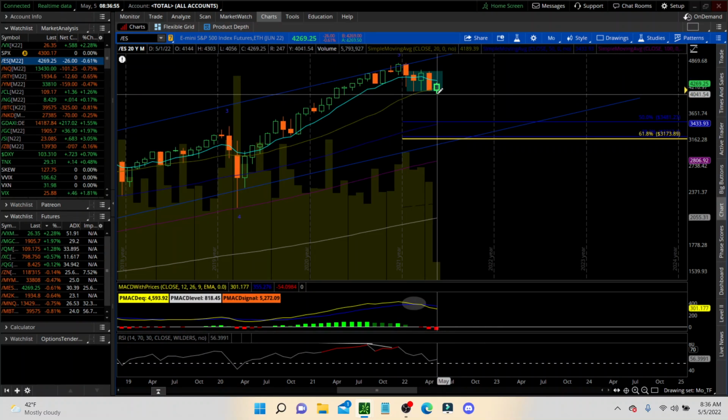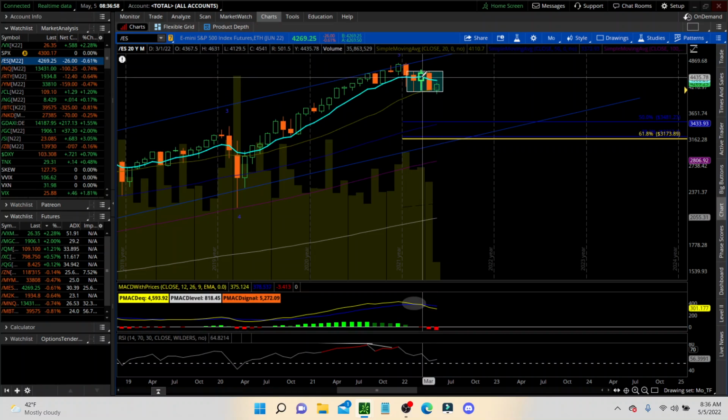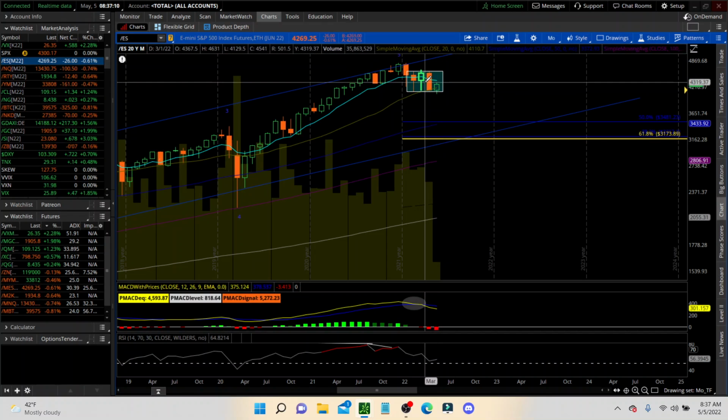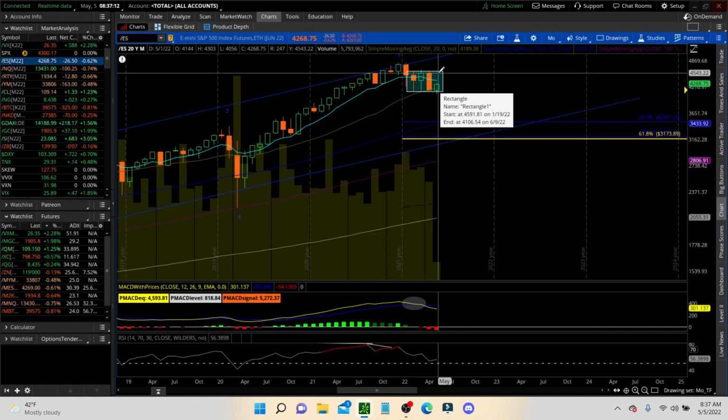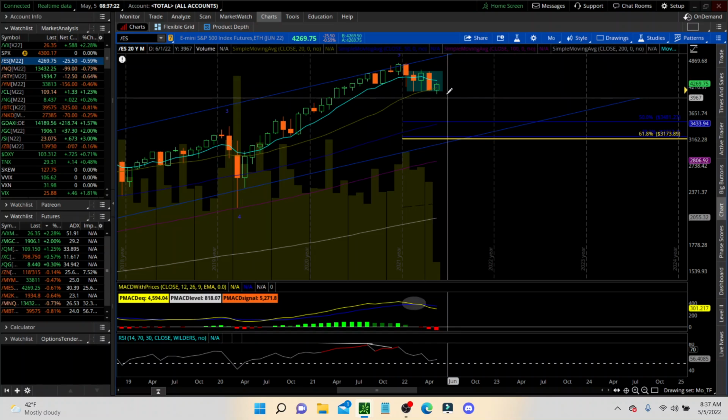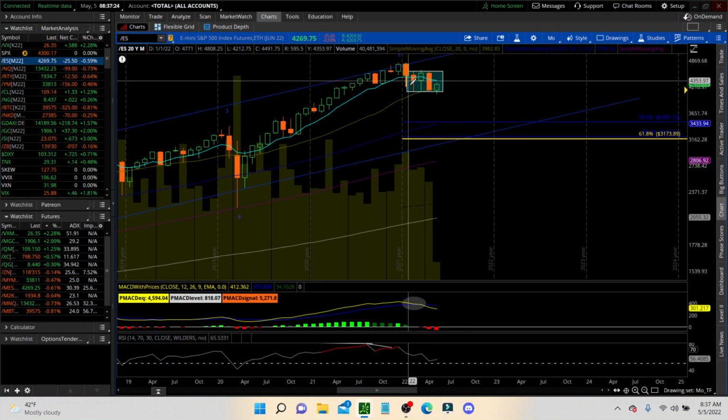So we tried to break down through it, came back up in. So our next destination is the middle of that area. And that's just natural. So that would be 4350, roughly, to at least test that. And then above there, obviously the top of the area, it breaks down from there, and then it'll come back down, break down through the bottom area. So just keep that in mind, that's all that's happening. It's very simple. It's a consolidation area.